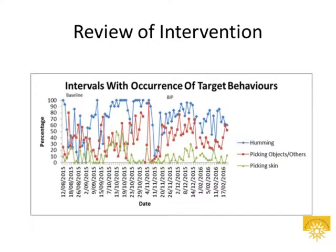So you can see here a review of our intervention, the data we collected. You can see there are 3 different types of data. We were actually only focusing on the humming in terms of our behaviour reduction, but we were tracking a few other behaviours as well, the picking of objects and the picking of skin. The reason we picked the humming as the highest priority target was because it does happen most frequently and was also the most disruptive to her and to her peers' learning.